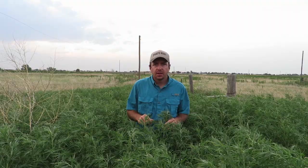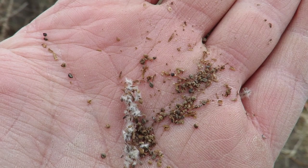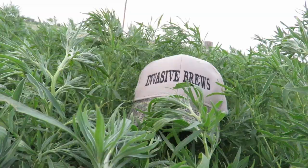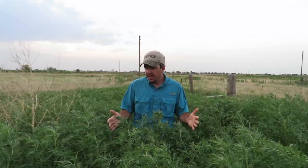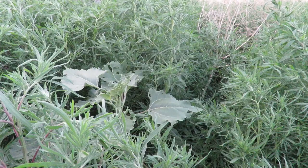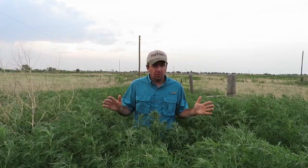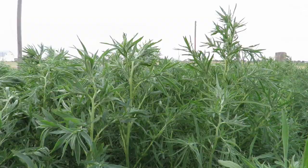Throughout the Great Plains, this is becoming more of a common sight. This is all kochia. And each one of these plants has the capability of producing upwards of 20,000 seeds. That is a huge seed bank compared to native plants. This plant's physiology gives it the advantage in these areas. During hot, dry weather, this plant can rapidly grow, whereas native plants slow down their growth rate, or just go dormant and shut off their growth altogether, quickly giving this the advantage.